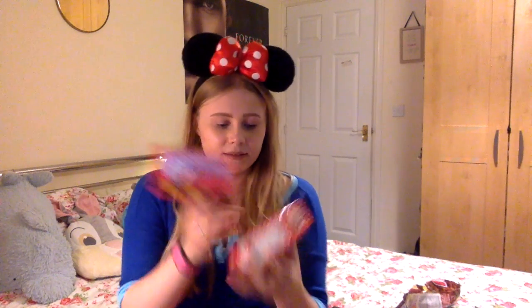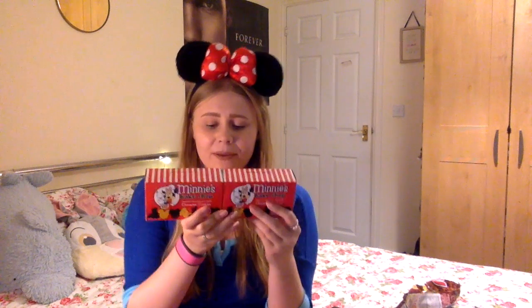So the next food items that I picked up is the Minnie's Bake Shop cookies. They're like little boxes of cookies. I thought they were really cute and they look really, really nice. I've not actually eaten them yet. I actually bought 4 of these in total. So I got them for friends. So I got 1 for Sam, 1 for Ellie, 1 for Laura, and 1 for myself.